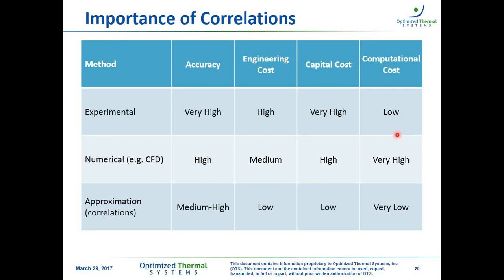And if we think of heat exchanger design, that's not the most effective way of doing it. So numerical CFD solvers are now much more accurate than they used to be. So we can get relatively high accuracy with less engineering cost than for experimental, but still with high capital cost and a very high computational cost.